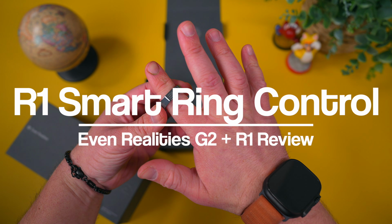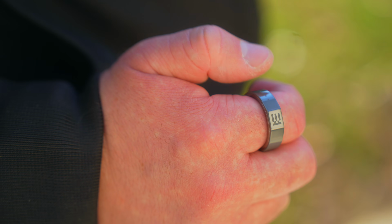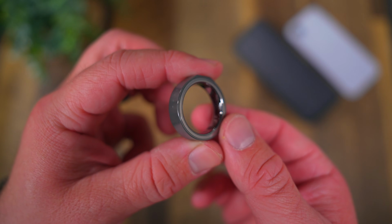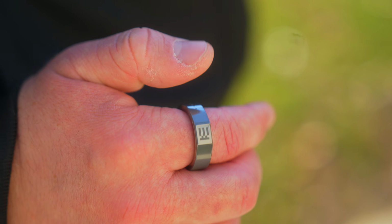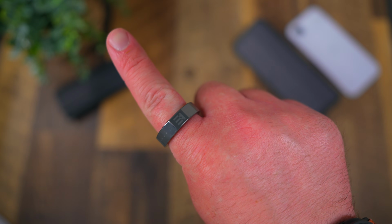Tying it all together is the R1 Smart Ring. The R1 is an optional accessory, but in my opinion, it brings out the best of the G2. Instead of tapping the arms of the glasses or using voice commands, you control everything that you see with subtle finger gestures. Scrolling, selecting, interacting, it's all done through the ring. It's intuitive, fast, and after a few days, it just becomes second nature. Getting to keep your hand in your pocket and control everything makes you feel incredibly cool.